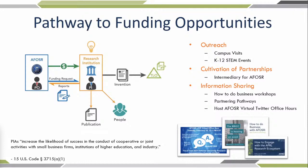So this infographic describes the AFOSR research ecosystem in a nutshell. AFOSR program officers develop a portfolio of basic science to aid the warfighter by funding researchers at research institutions. And these can be in academia, additional labs, and with industry. This research produces scientific publications, the next generation of scientists and engineers, spurs inventions, and provides opportunities for commercialization and licensing. So all of these have effects on the transition and transfer of technology.